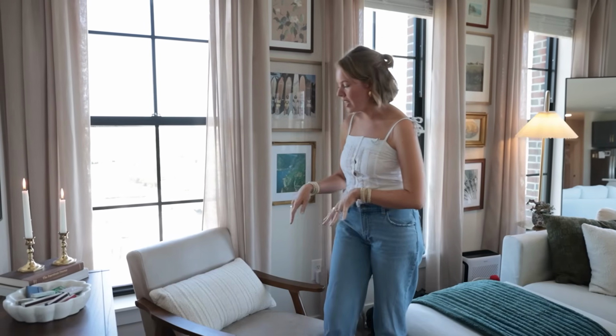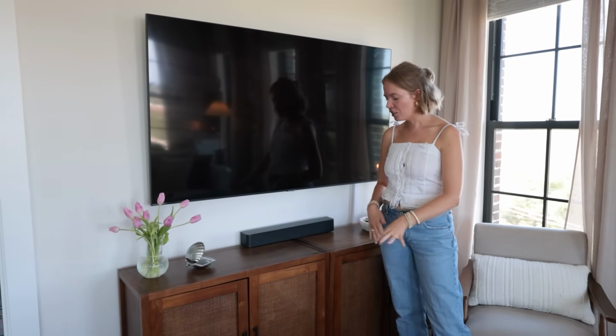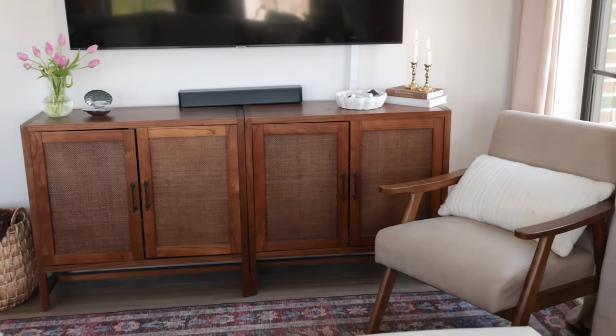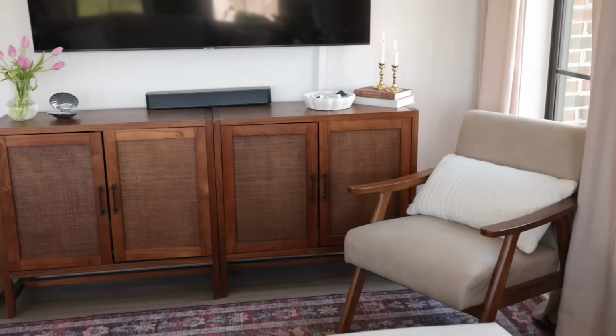This chair was just another really affordable Amazon find, and then this throw pillow I think is just from Target. I get so many questions about our TV stand, and it's actually 2 separate cabinets. They're just from Target, and we used to have 3 of them in our old house, and it looked really nice with this size TV, but unfortunately we didn't have space for all 3 of them, so we just used 2.